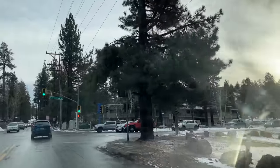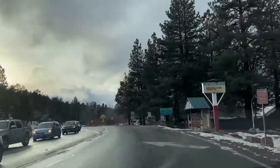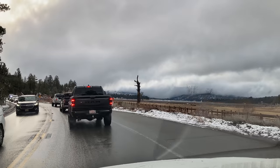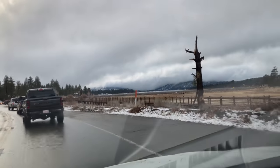We're going to turn right here. I am so excited to see that. But anyway, hang on. So this is a continuation of the beginning part. Obviously, the rest of this video is going to be heavy snow or more snow than we had earlier. But I wanted you guys to see it rolling in.